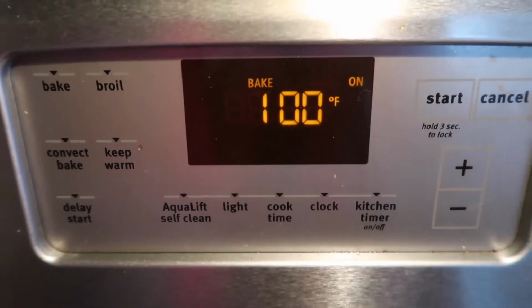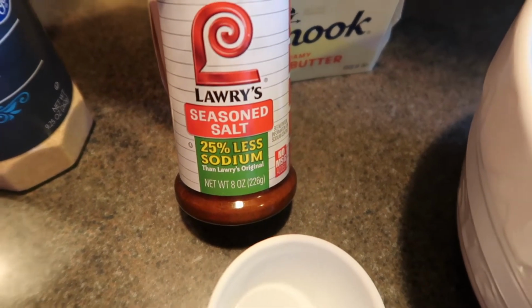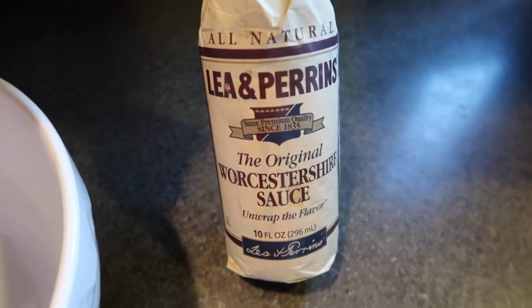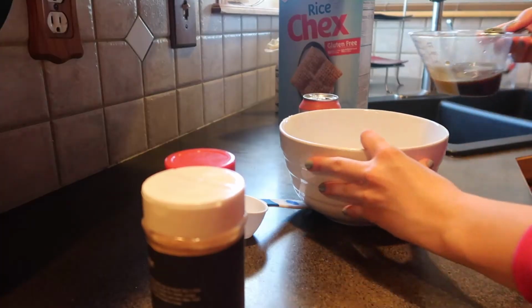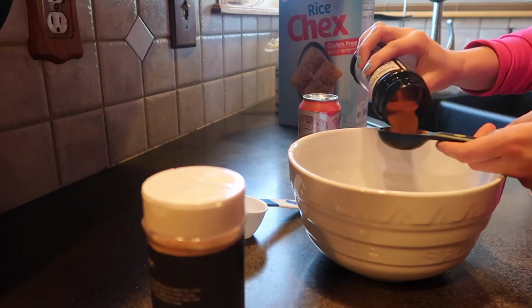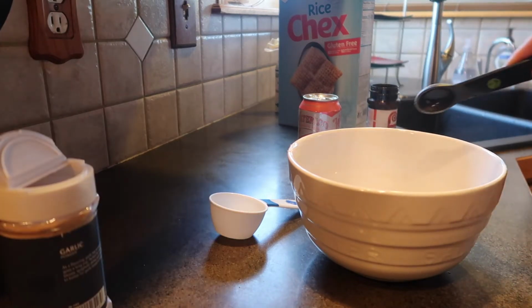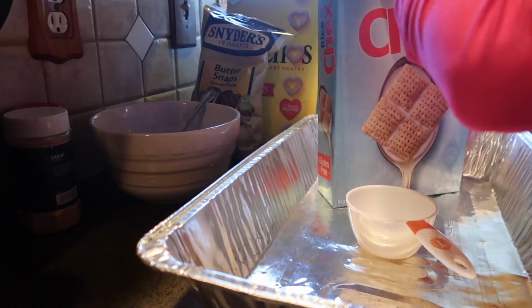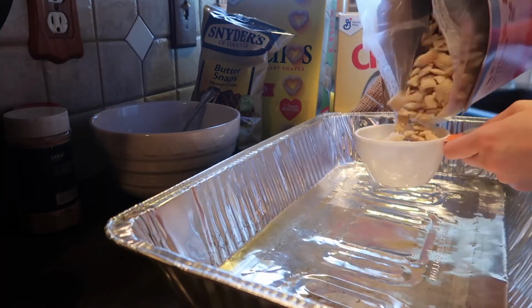Next thing you need is some garlic powder and then some seasoned salt. I'm not going to attempt to say the next ingredient, but there it is. So melt your butter, put all of these ingredients together, and then you can pour it over the top.